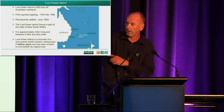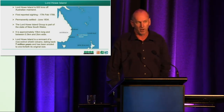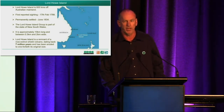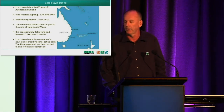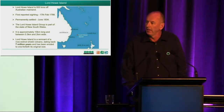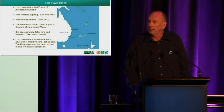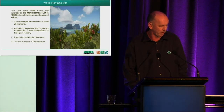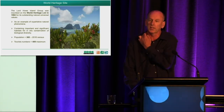Lord Howe Island is that red dot out there. It's about a 2-hour flight from Sydney. Beautiful spot. If you haven't been, I highly recommend it to go and visit. It dates back to about 7 million years old, and was first settled and so forth. It's World Heritage listed as well.